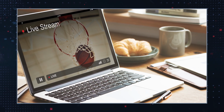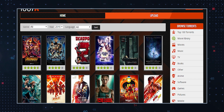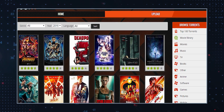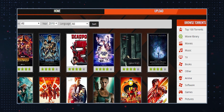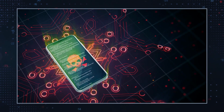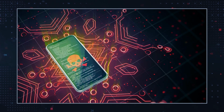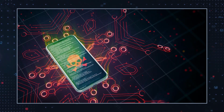0123movies.com is a streaming website that offers free access to a wide range of movies and TV shows. While it may seem like a convenient platform for entertainment, this site is riddled with risks that can jeopardize your device's security and your personal information. Known for distributing adware and other unwanted applications, 0123movies.com is a hub for cyber threats disguised under the allure of free content.